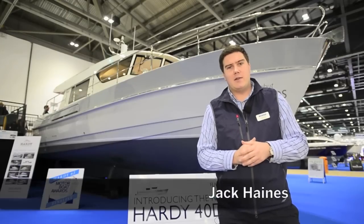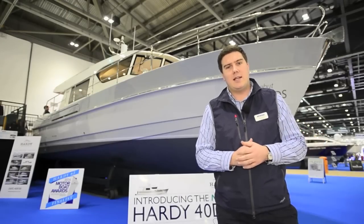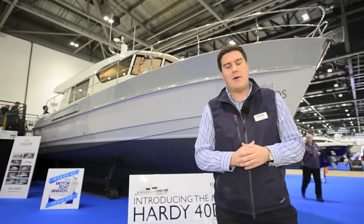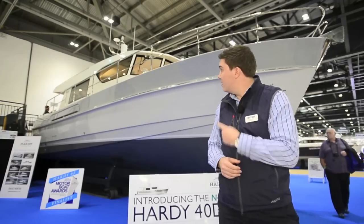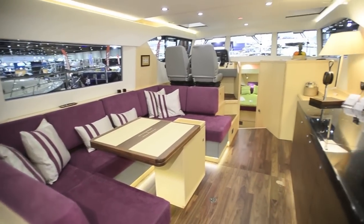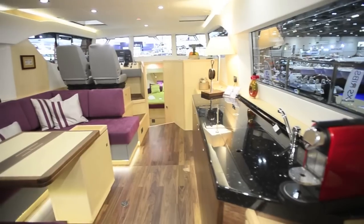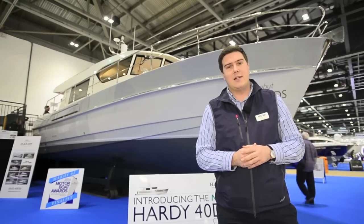Hardy becoming really rather adept at bringing showstoppers to UK boat shows. In Southampton in 2013 it was the Hardy 62 that everybody was talking about, and now at London it's this, the 40DS. It's the first Hardy design in conjunction with the new owner's Win boats, and we think it looks absolutely fantastic. A bit more modern, but definitely a Hardy. Let's jump on board and see what it looks like on the inside.